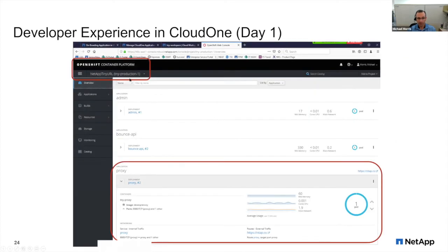In OpenShift, now we also have the production side. So this is the host space. And you can see here's the proxy part of tinyURL running in production through one pod. And there's the link to the production URL for tinyURL.